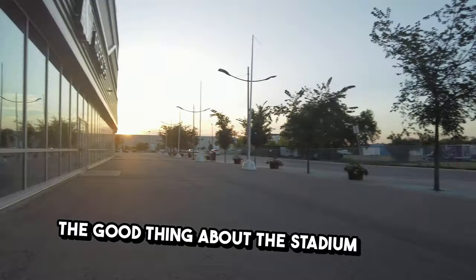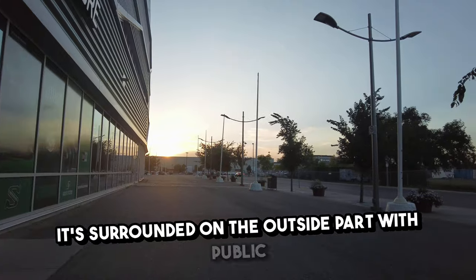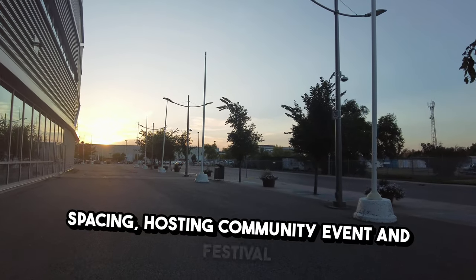The good thing about this stadium is that it's surrounded on the outside with public space for hosting community events and festivals.